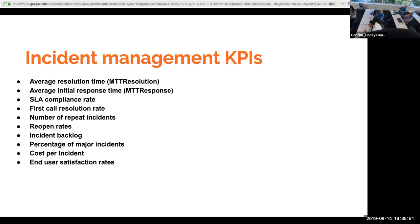We also track SLA compliance rates. I'm embarrassed to say, but we're three nines, but we only have a 2.5 nines SLA. That's actually contractual for my customers. So we have 99.5% instead of 99.9%. We're well over 99.9% most days, but we look at the compliance rate and see what that is.